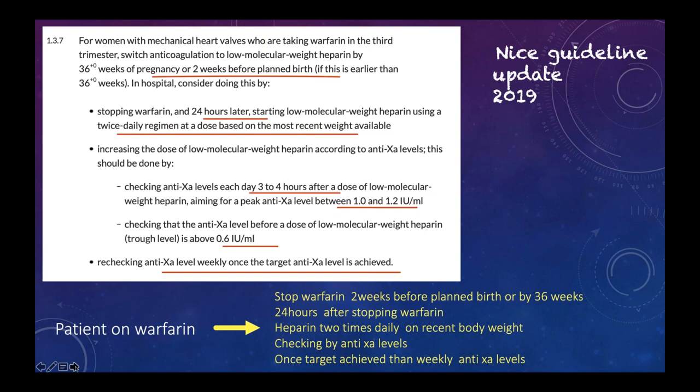Ma'am, actually anti-Xa level is to be measured when she is on a therapeutic dose. In a prophylactic dose, we don't measure. Yes, because she will be on a very high dose. So in my opinion, it is therapeutic, or a very high dose. Then only this much checking is done. Got it.